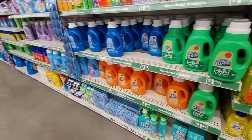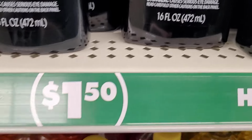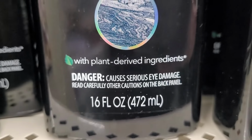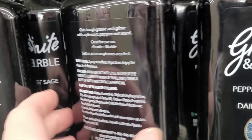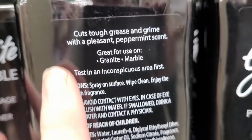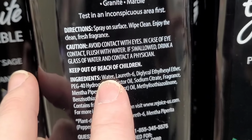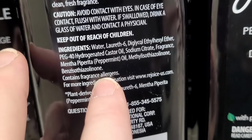But I did grab a few household items. I don't like to have a lot of chemicals. I would rather use vinegar or baking soda and stuff like that. But sometimes you just can't handle it anymore. This item here, I think is interesting. It has some natural ingredients I really liked.